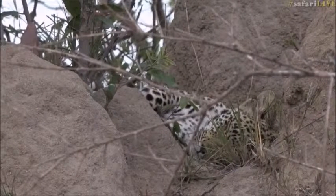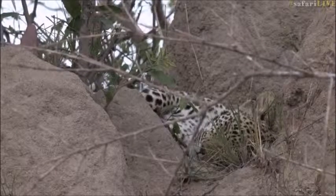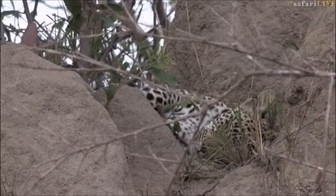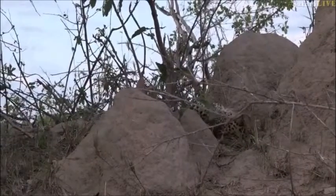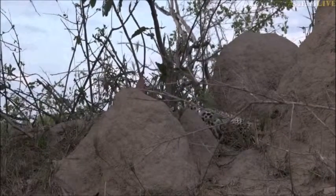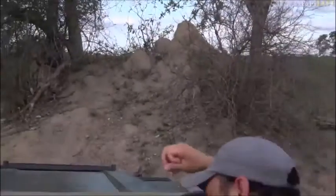A female leopard with her cub, not too far from here, came across a black mamba, which we all know is very venomous, very big, very fast. These leopards actually attacked this black mamba and managed to chase the mamba off. To be honest, I just find that incredible because a mamba is so fast and these leopards were pawing at it and jumping away every time the mamba would try to strike.